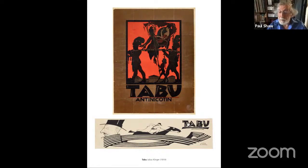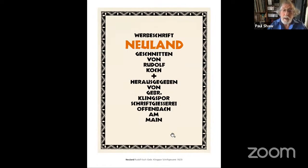Here's another example of the Taboo lettering. They're all different. This is a really tiny piece, but I love just the scarf of the man and how it fits in with the horse who's looking back kind of worriedly. And just if you aren't familiar with Neuland, here is a specimen of it by Koch to show you how his letters compare to what Klinger was doing.